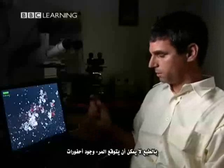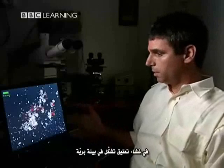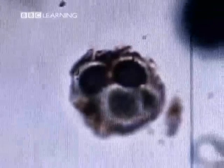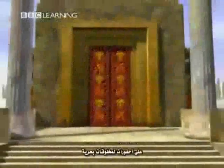Of course, one can't expect to find such fossils of plankton, of marine organisms, in a patina that is created in a land environment. This was a complete mystery. It seemed impossible for a patina from a temple built in Jerusalem to contain the fossils of sea creatures.